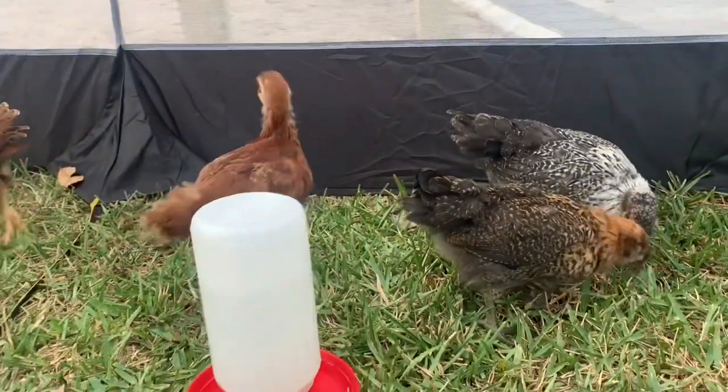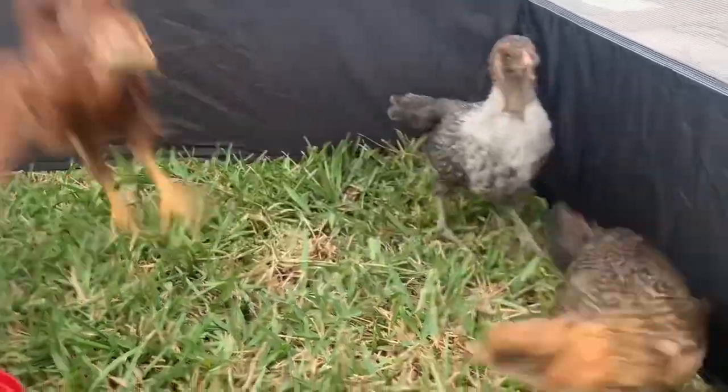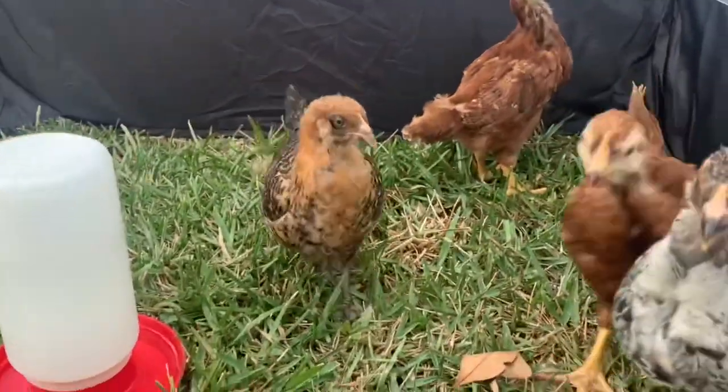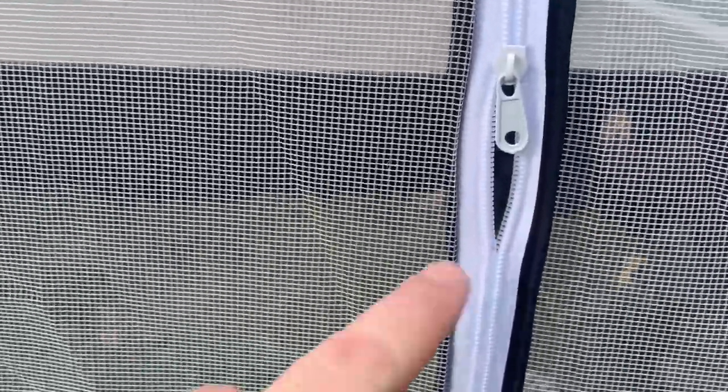Hi. So there's my two Easter eggers. Oop. I don't want them coming out. Hi. Okay, I'll zip you up. I better go fix all the zippers because they are opened. I saw that on the top one where I put them in, which I already fixed. So make sure if you get this one, you fix your zippers.